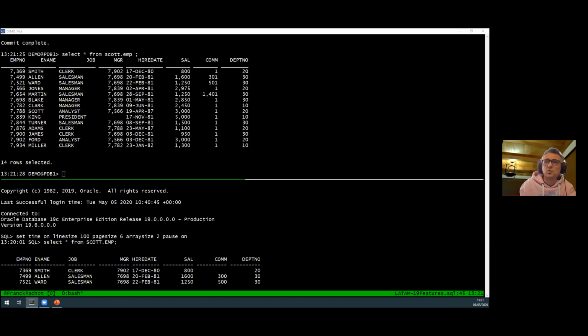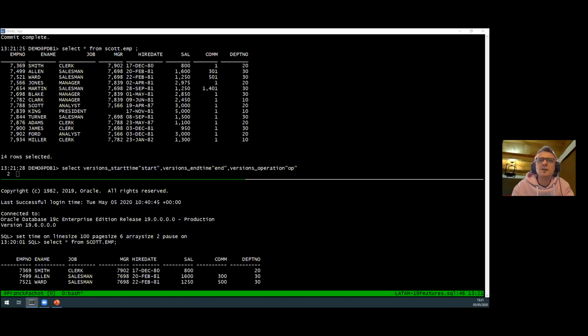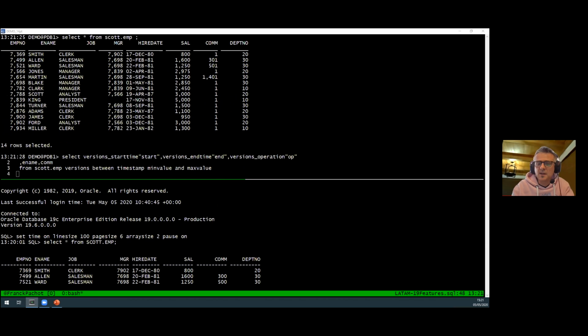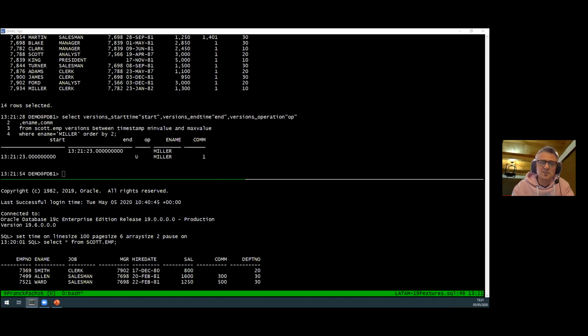I can query the values with my committed information. I updated the commission for everybody. So I'm really doing some modifications while someone is doing reporting, long reports there. The select is lock-free, and the select also can read old versions. This is something that you find in Oracle, that you find in Postgres, but not in all databases.